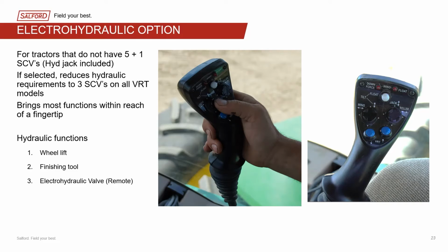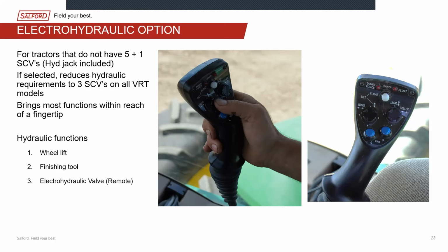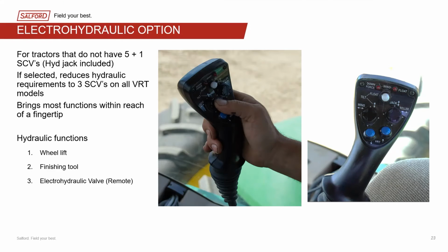You just put remote number 3 or whatever you have it plugged into continuous flow, and that allows you with a flick of a button, increase blade angle, decrease blade angle. The little blue buttons there are actually the VRT increase or decrease blade angle. You can fold it with a remote. You can select the tilt or the wings to go into float or down pressure, and it helps to get the operator familiar with the controls, and it adds to muscle memory.